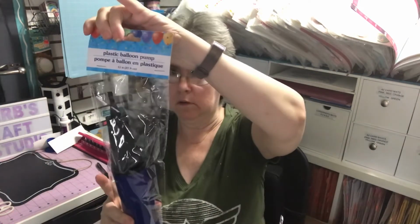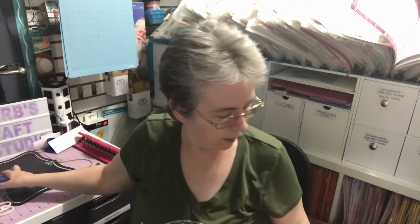I bought one of their balloon pumps. And I bought some poster stickers. I was looking at the craft stores for these, and letters are expensive. I thought, if I'm not spending that much on it, if nothing else, I'll cut them out with my Cricut. And then I found these ones at Dollar Tree. They say you can color them, but I might just leave them white.